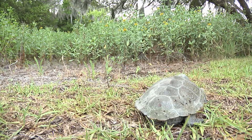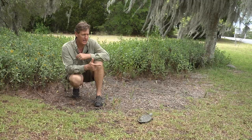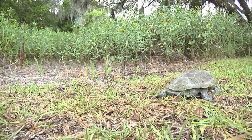But looks like I've caused her to make a little bit of a detour, but maybe she's already nested and she's heading back into the marsh. There's sea oxeye daisy behind us and the marsh is just around the corner.